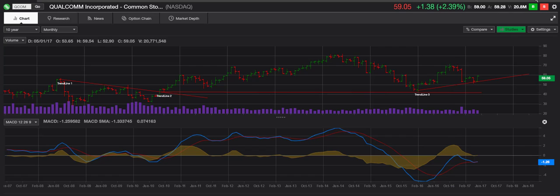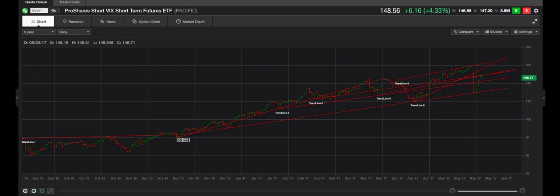So pretty simply, from a longer term investment perspective, I'd be scaling out of a little bit of Qualcomm here that we bought a few weeks back, and you could probably replicate this trend line here and hold it from a longer term perspective, as long as you don't close below that 54 area, 53.60, and that moves up in time. And I'm just going to zip through some things that I look at.